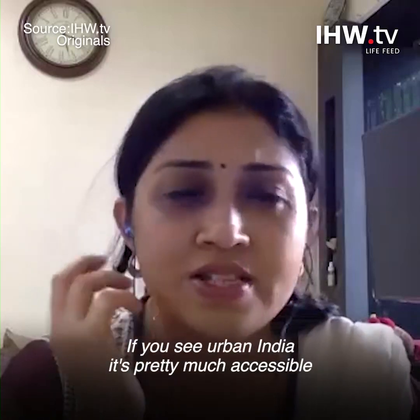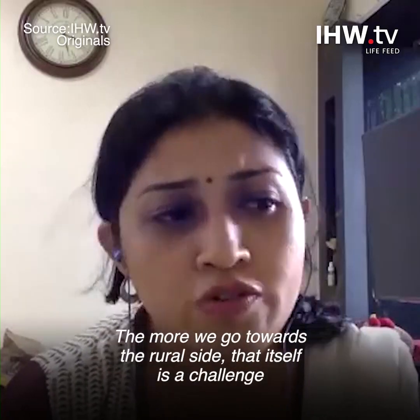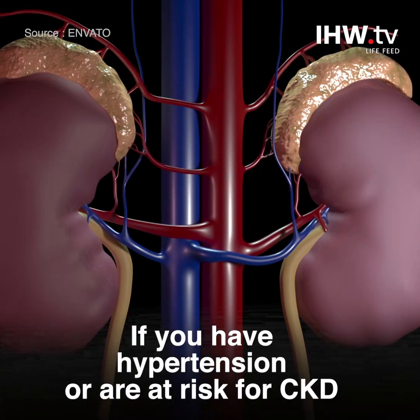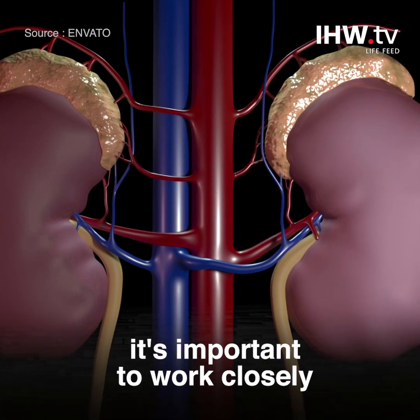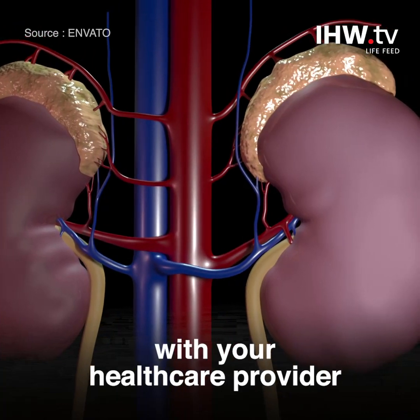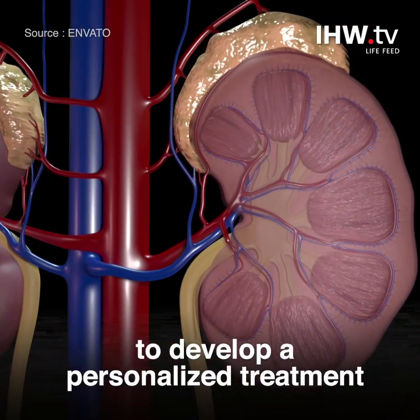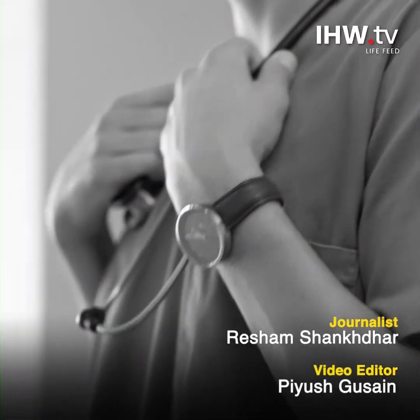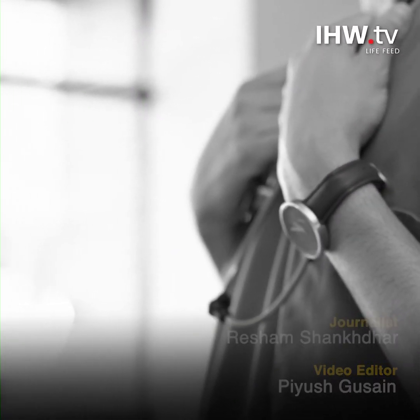You see, urban India is pretty much accessible, but the more we go towards the rural side, that itself is a challenge. So if you have hypertension or are at risk for CKD, it's important to work closely with your healthcare provider to develop a personalized treatment plan and address both conditions.